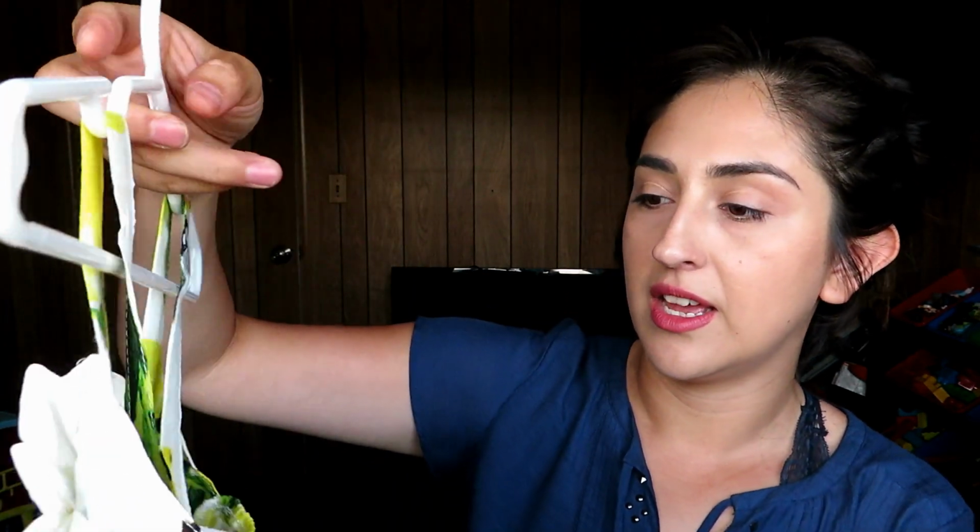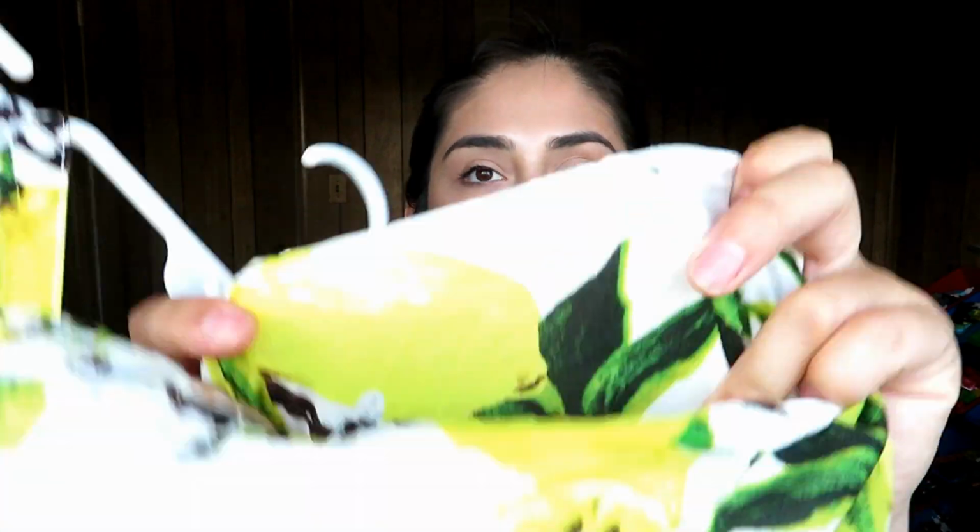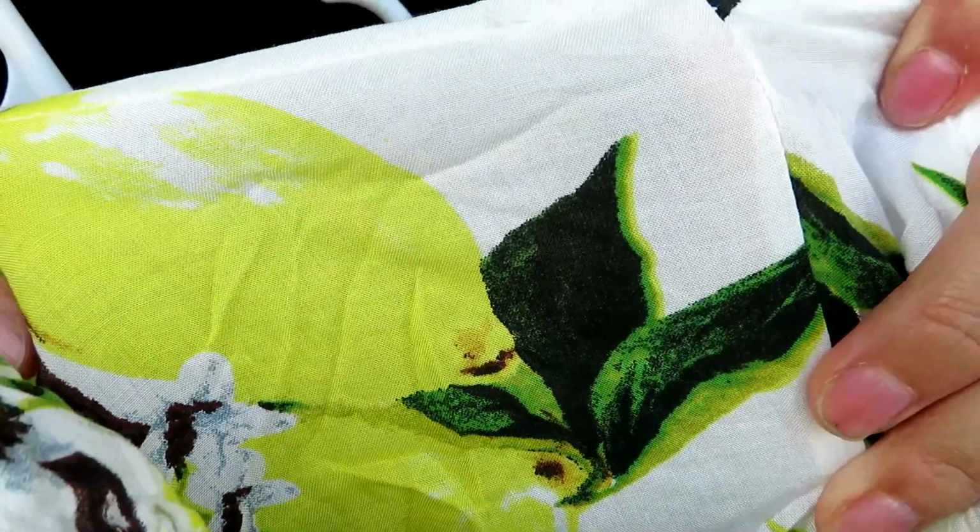It's size 18 months, I think. I'm not even sure anymore. It says 9, and I don't have the email anymore, I think. And it's stretchy from the back. It's a lemon print, but the thing I don't like about it is that it doesn't have a second layer, so it's quite see-through.